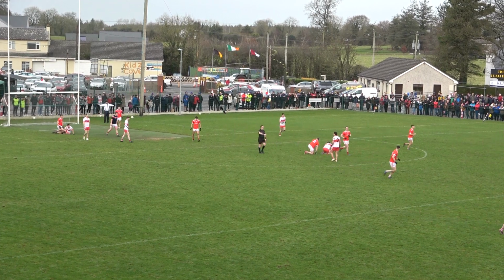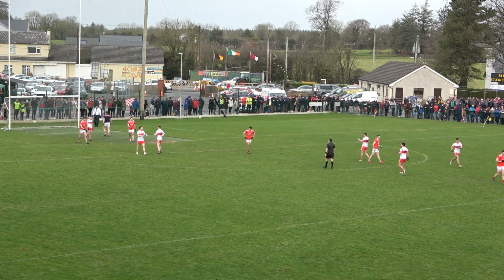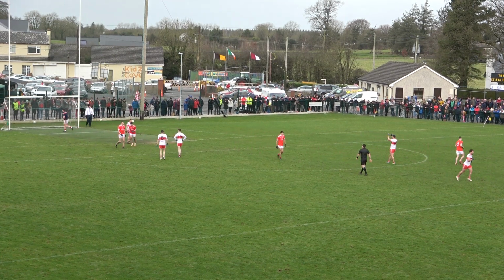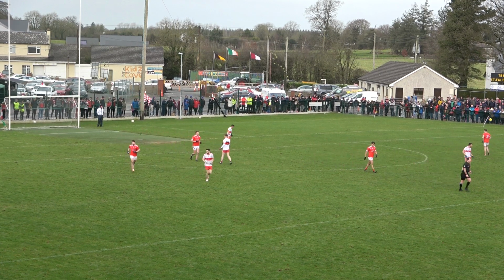It's like a war zone out here at the minute, CJ. It is, yeah. We need to just grab the ball. We've gone very, very deep. There's only 2.5 minutes left, but there will be 3 minutes injury time. This game is not won. We need one more score, Rory.